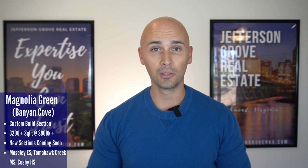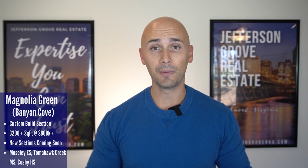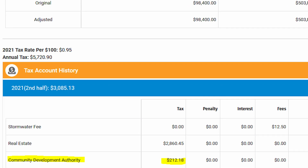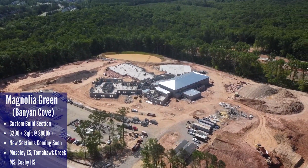Lastly, be aware that Magnolia Green has what's called a CDA, which is a community-specific tax to help the county develop infrastructure. It's not a budget breaker, but it's something to be aware of. There will also be a brand new elementary school in the neighborhood starting in fall of 2022.